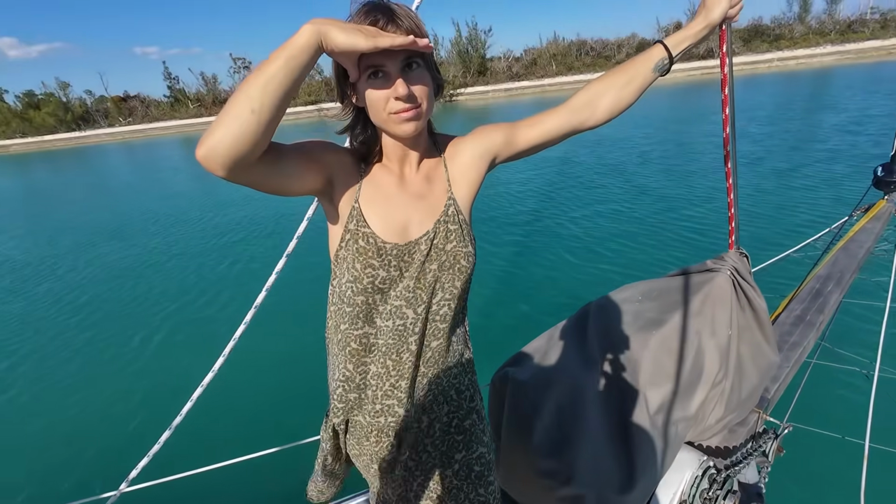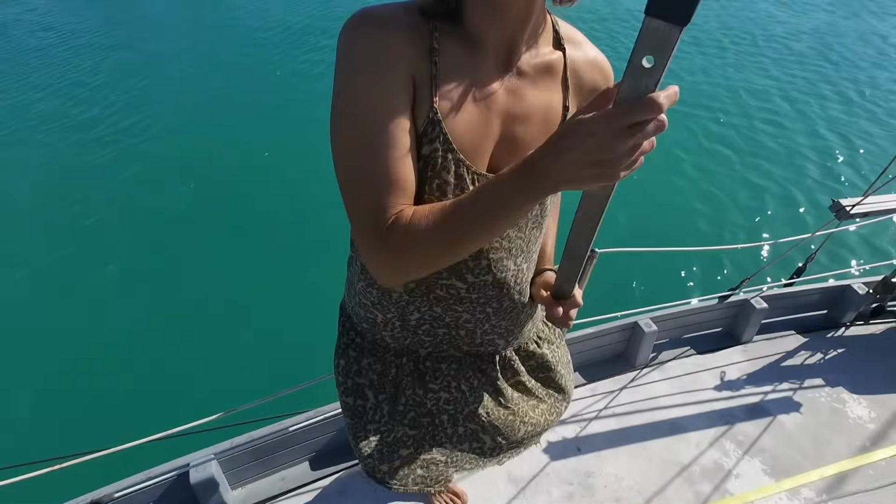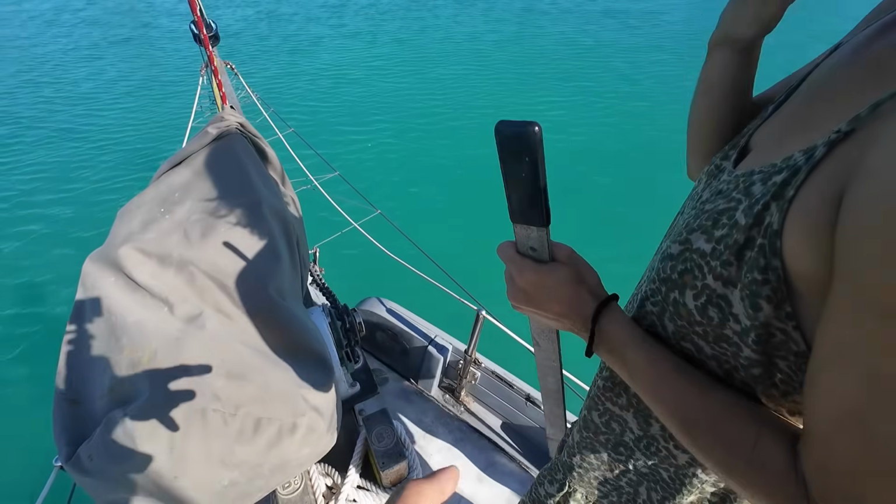How do you manage to pull this anchor up by yourself? Because you don't have any electric windlass to this, do you? No, it's a manual windlass. And where's your little lift bar there? My lift bar is right here. Now, do you also double the use on this in case you have intruders? Yes, it goes.